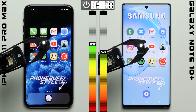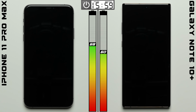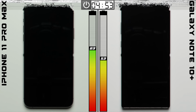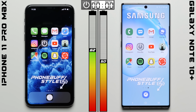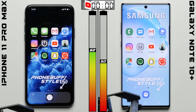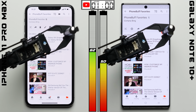Now, this standby test was really the only test where last year's iPhone XS Max outperformed the Note 10 Plus, so I expect the iPhone 11 Pro Max to do the same here. And after a full 16 hours, that's exactly what happens. The iPhone drops by only 6% in all that time, compared to the Note's 10% drop, giving the iPhone its biggest lead of the test so far, with it now a full 12 percentage points ahead.